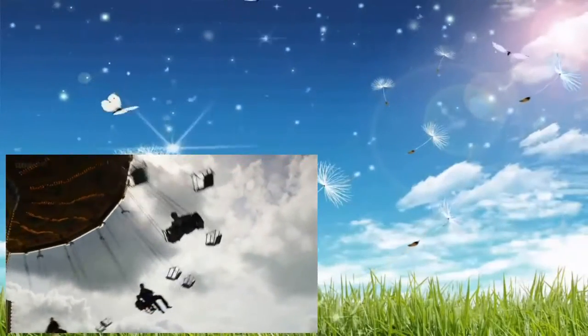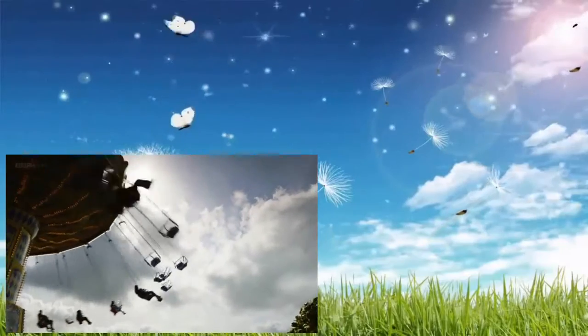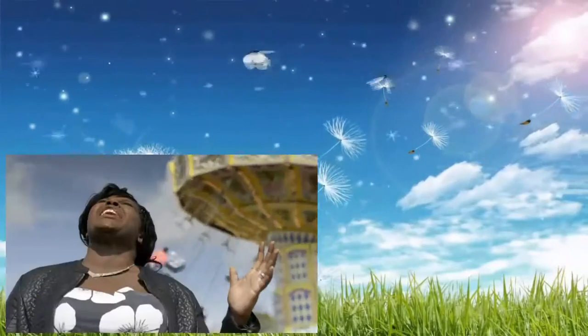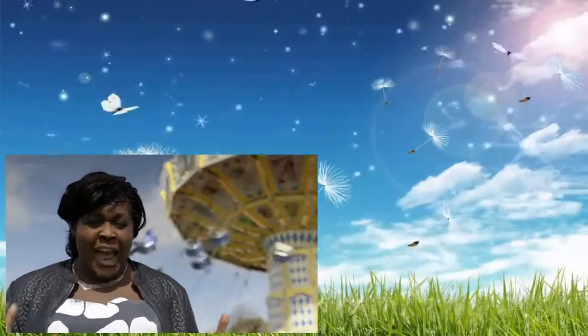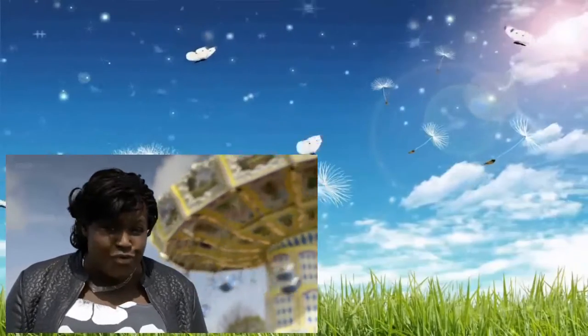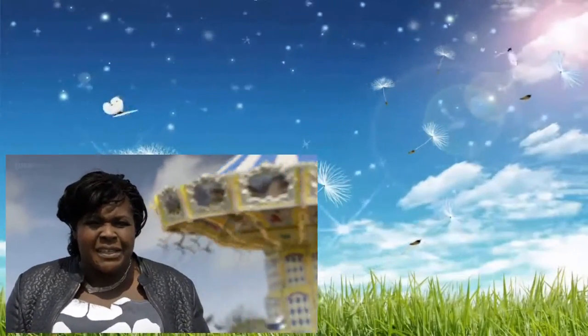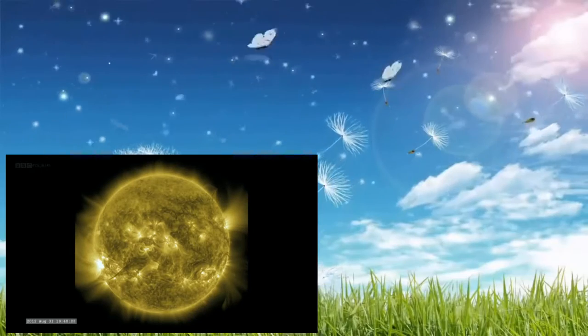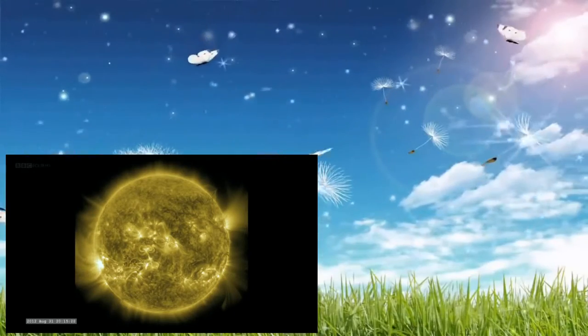But there is one rather big exception to the rule that we still don't fully understand. Our Sun is very large, and it rotates at nearly 7,000 kilometers per hour. That's incredibly fast, so you'd expect it to have a bulge, but it doesn't. It's an almost perfect sphere. This astonishing discovery was only made in 2012 as a result of the most detailed measurements of the Sun that have ever been taken.